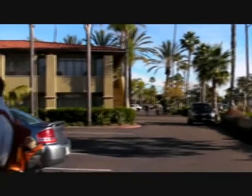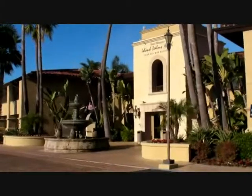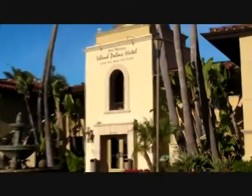We were on our way to San Diego Zoo this morning, just packing the car up. There's me with the magically opening boot or trunk of the car. And this is our hotel.